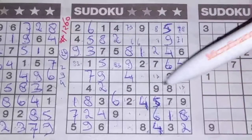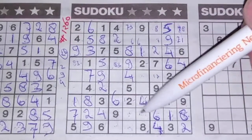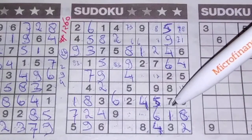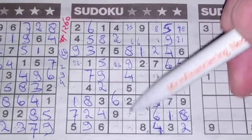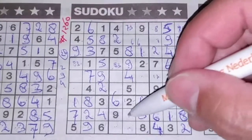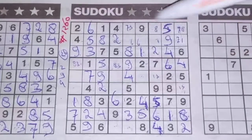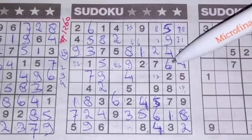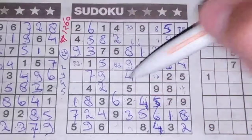Yes. Two numbers left in this row for the numbers 3 and 5. We have a 5 here, no 5 there. 5 should be here, the 3 goes there. And all the 5s are used, I can see. Yes, alright.